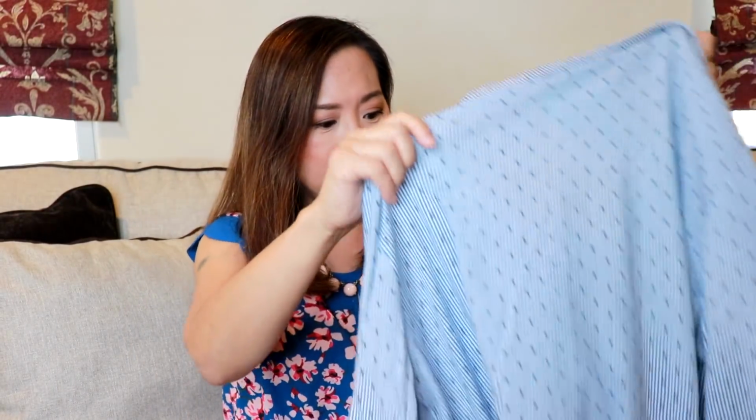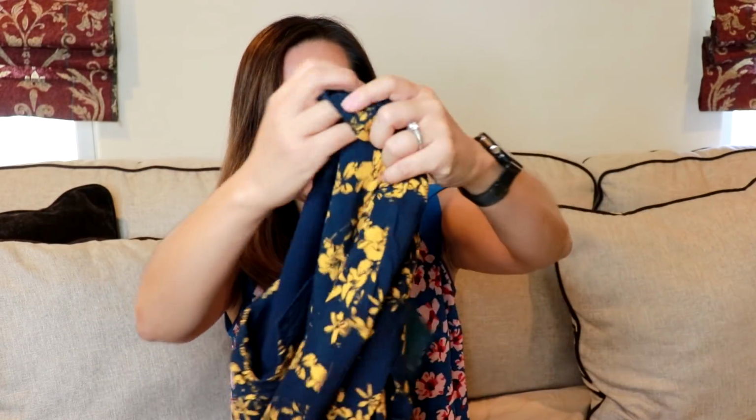I think I saw Kelly Schaffner. I'm pretty sure she got this in her Stitchfix, if I'm not mistaken. But yeah, this is kind of a nice basic, so we'll see. Okay, next. Oh, this is the dress that she mentioned.